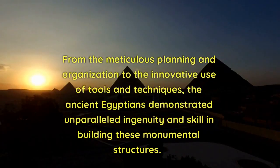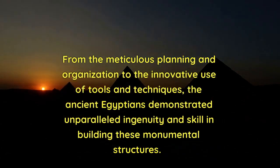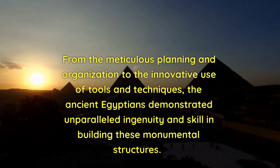From the meticulous planning and organization to the innovative use of tools and techniques, the ancient Egyptians demonstrated unparalleled ingenuity and skill in building these monumental structures.